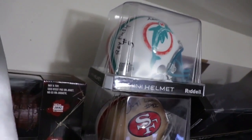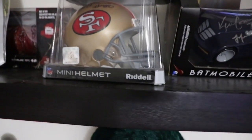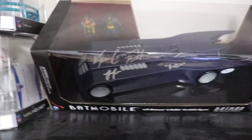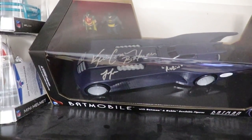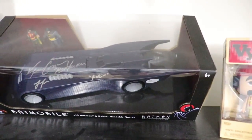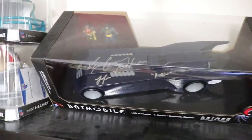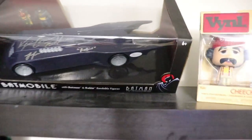Laces out, Dan. Jerry Rice, I got from a Zobie Sports Mystery Box. Most of my items are going to be from Zobie, because obviously we all know why. But yeah, that's my Kevin Conroy, my Warren Lester, JSA signed Batmobile, some more Cheech and Chong.